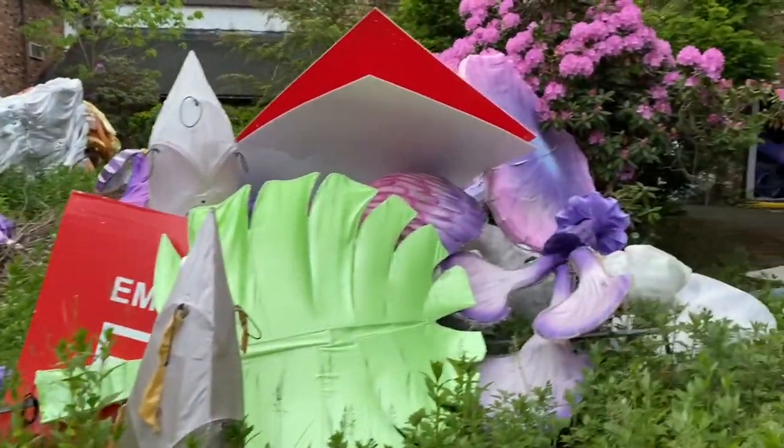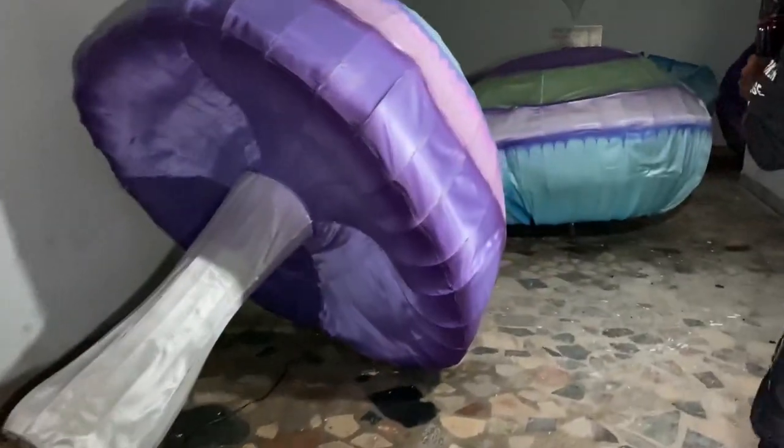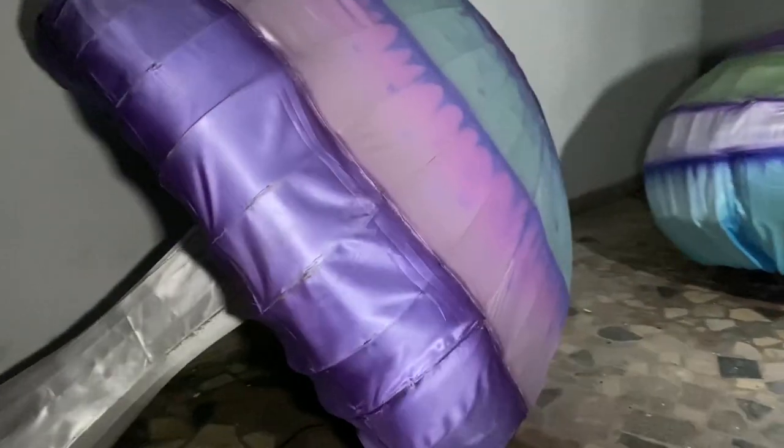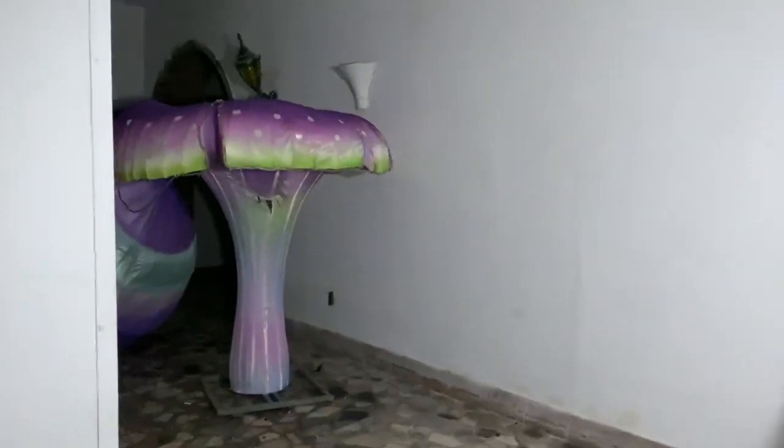Life-size mushrooms out in the grass. Look at this. Meeting rooms to the right, big magic mushrooms to the left, and the lobby this way, past the mushrooms. This is crazy. I feel like I'm in some psycho Alice in Wonderland thing.